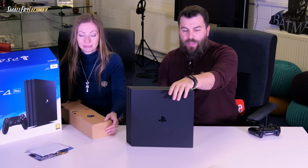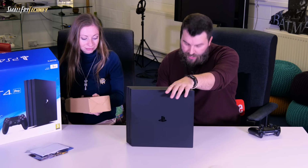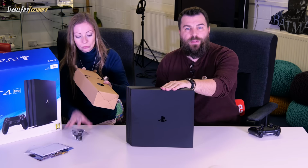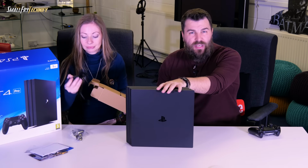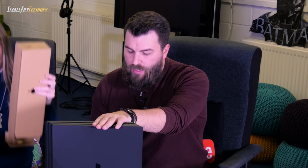This one now gets 4.2 teraflops, whereas the original PlayStation 4 was 1.84, so it's something like 2.3 times the teraflops. You're getting double the GPU power on this machine, which is pretty impressive considering it's almost the same size.